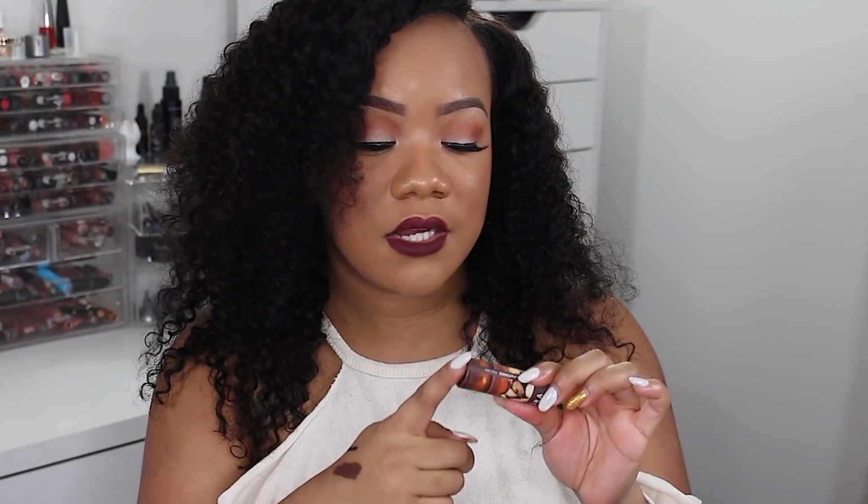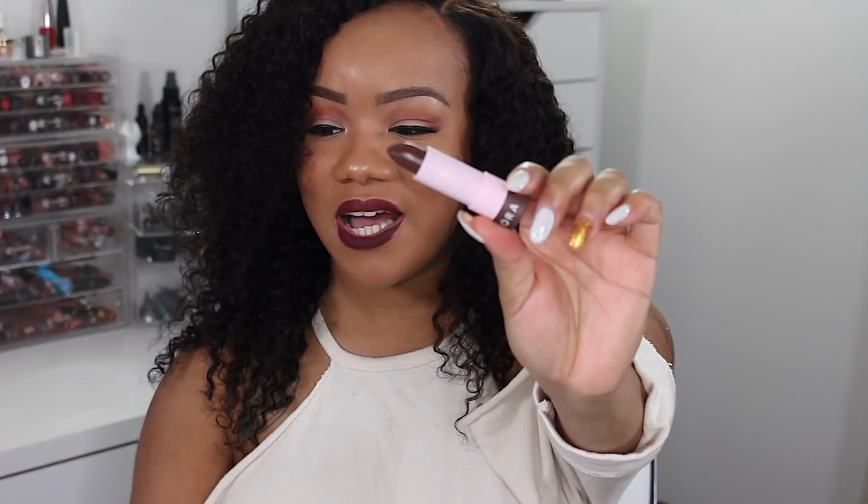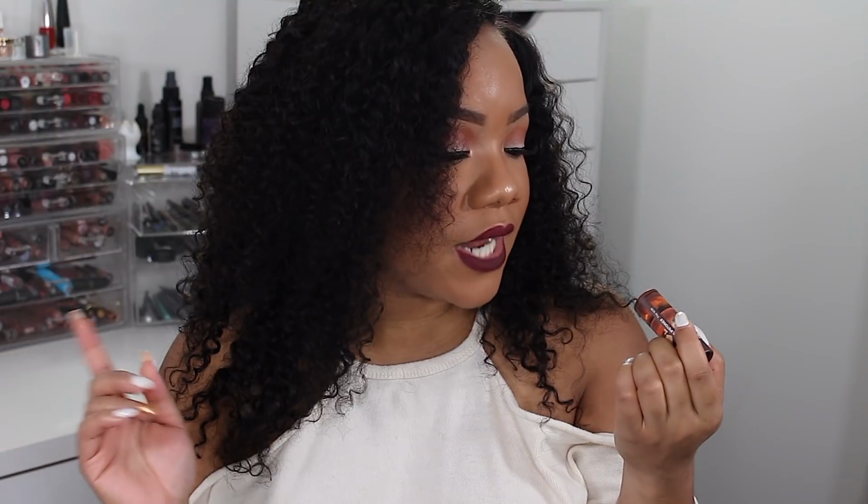This was one of my favorite finds of the year, something I totally just did not know existed. I'm super happy about it. I absolutely love it, you guys. I have several shades of this lipstick, but this is my favorite, and this is the one in Fireside. When I say a favorite, I'm talking about the entire line, not just a shade. So I would definitely check these out.